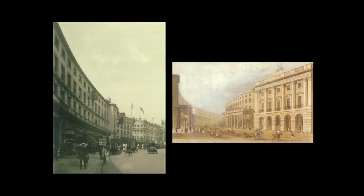But by that time, the local shopkeepers were so powerful that they objected. And one of the things they objected to was the colonnade that was initially designed to go around it. They said that the colonnade obscured their shoppers. They couldn't see the wares. That there was loitering going on in the street. And so the Crown Estate, being a very clever developer, said, right, okay, well, we'll get rid of this arcade.